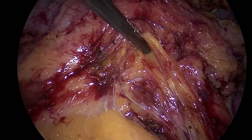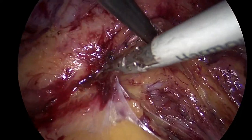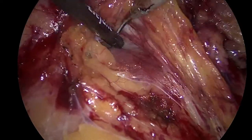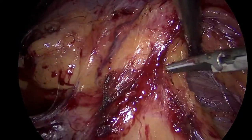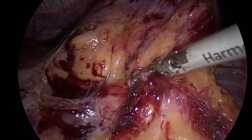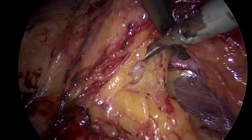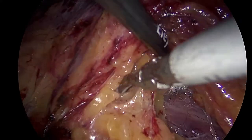Harmonic. We start here. Good. Good. Show me. There's no rush here. There's no rush because it's a partial. If it would be a radical, movements are much more aggressive. But here, it's a partial. Come in closer. Looks like this is the ureter again here. No, that's a vessel. That's a vessel here.